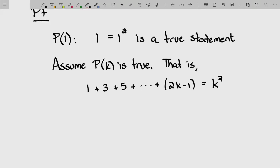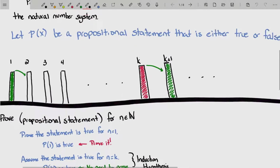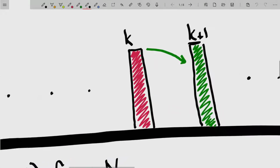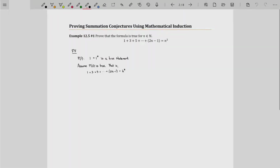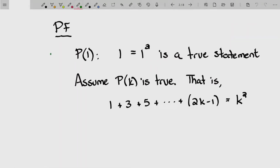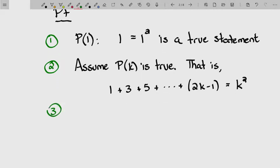Now, what we want to do with that assumption is prove that once that kth domino, if we assume it's falling, we want to prove that the k plus first domino falls. So we need to prove that P of k plus 1 is true. It's really 3 steps to this. Step 1, prove that the first domino has to fall, or the statement is true for P of 1. 2, which is the easiest one, assume that the statement is true for some kth domino down the line. So that is, your statement is true had you just plugged in k. And then 3, using that second statement, which is the induction hypothesis, prove that P of k plus 1 is true.